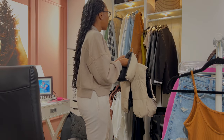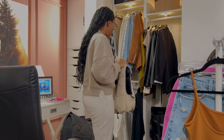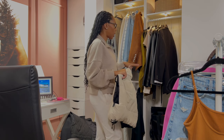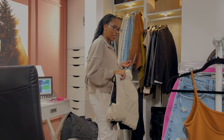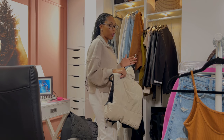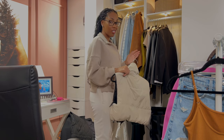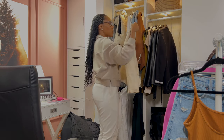Definitely want to try on my clothes to see if I still like them. And what I'm doing is I'm sorting by what I like. Because some of these clothes, when I look at them, I get this kind of feeling. Those clothes immediately have to go. I don't care how much I paid for it. If it gives me that feeling, gotta go. Gotta go. This is one of them.